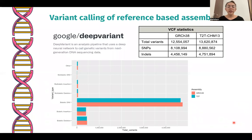With the reference-based assemblies we obtained before, we carry out variant calling using the Google DeepVariant program, and we got some extra variants with the T2T-based assembly. Most of the variants in both cases were filtered out after the second stage of the calling, but we can observe that the majority of the non-filtered variants are single nucleotide variants, especially of the biallelic type. I also want to mention that most of the variants have a QUAL score above 50, which means a good base quality call.